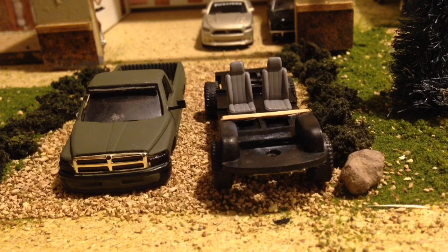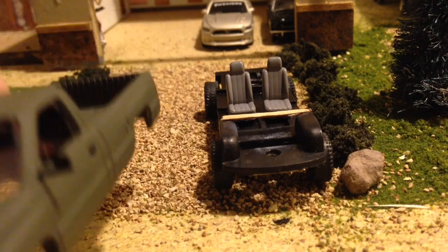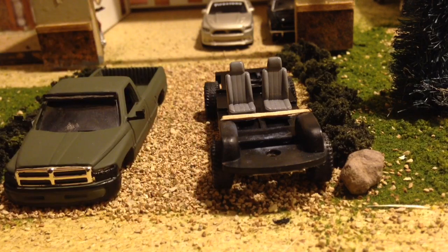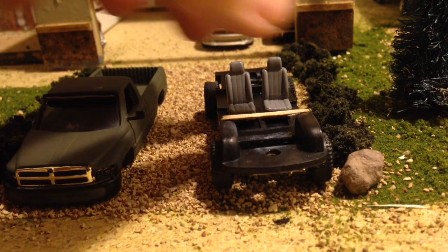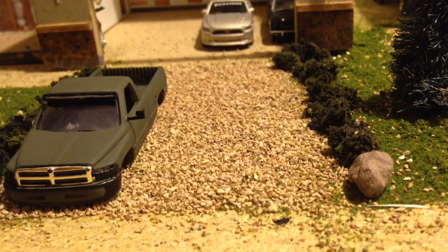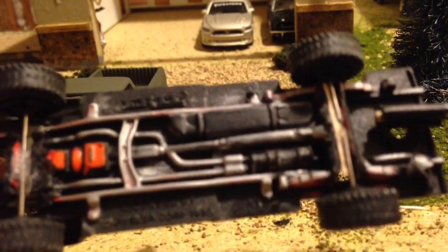This is the next part I was going to show you. I forgot to tell you I did take the stock windows out of this and replaced them with clear windows from a 2012 Ertl Dodge. And I also took front seats out of a 2012 Dodge and put them in here. And I keep the chassis so I can remove it just in case I want to do something with it. And the chassis is also detailed. Just some small details.